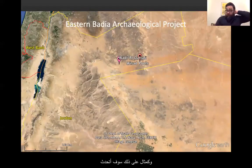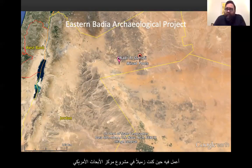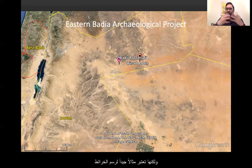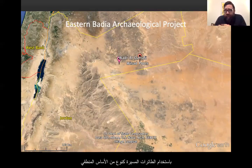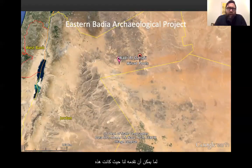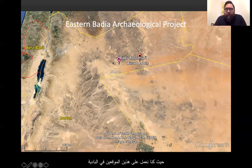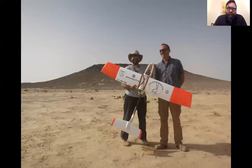As an example of that, I'll talk a little bit about the project that I was doing when I was a fellow at ACORN in 2016. This is several years ago now, but it's a good example of straightforward mapping of landscapes and cultural heritage sites with drones, the basic premise of what they do for us, right? This is part of the Eastern Badia Archaeological Project, working at the two sites here in the Badia, Wadi Al Katafi and Wasad Pools, where the Eastern Badia Project has been running excavations for many years.